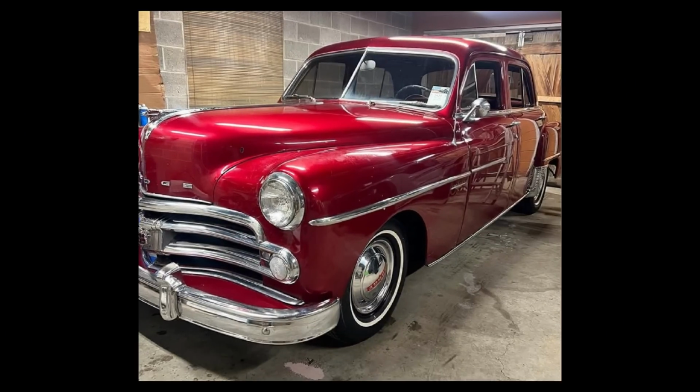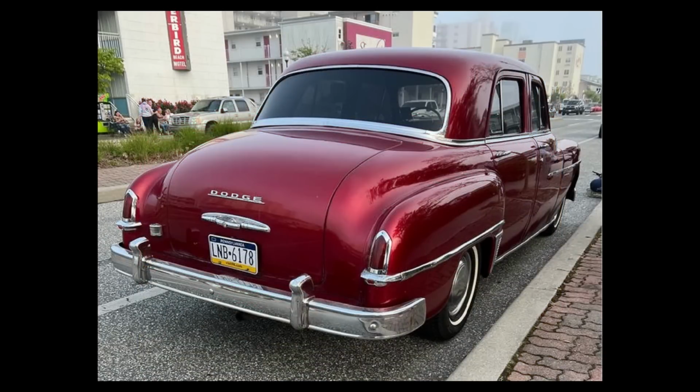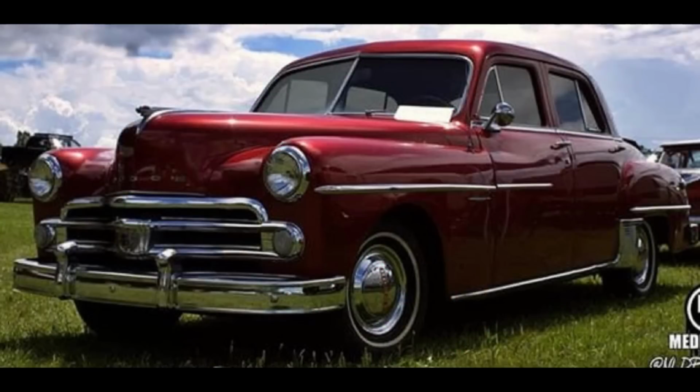Here we have a 1950 Dodge Coronet, listed for $10,000 US in Pine Grove, Pennsylvania. It's been driven 50,000 miles and has a manual transmission. From the seller's description, 1950 Dodge Coronet, flathead 6-cylinder, Gyromatic transmission, runs and drives great, $10,000 or best offer.